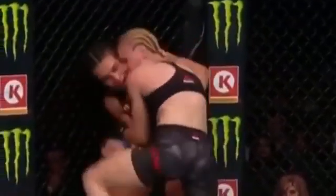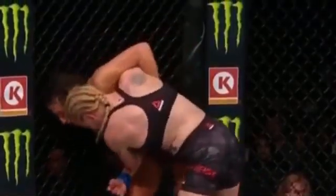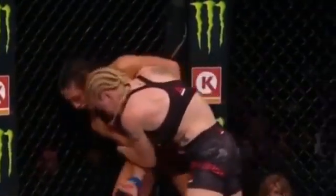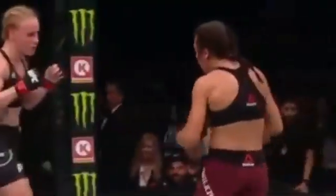Work out the fence, let's go. We'll see if Joanna can circle out here. Nice knee from Joanna. Final 30 seconds of the fight. Oh, there it is again. Woo. Oh, man. Nice right hand. And you want to just press it forward, though. Look at this. Oh. She got touched by a spinning back fist there. Final 10 seconds now.